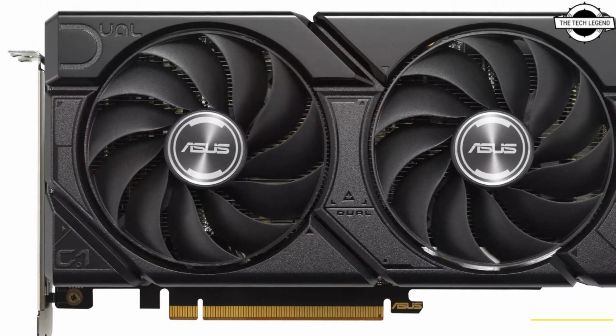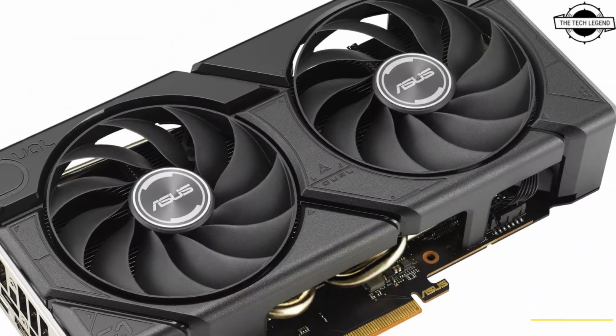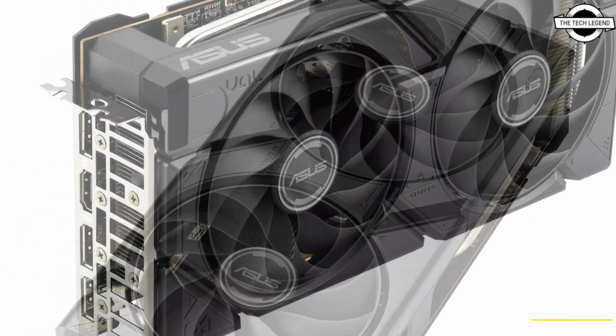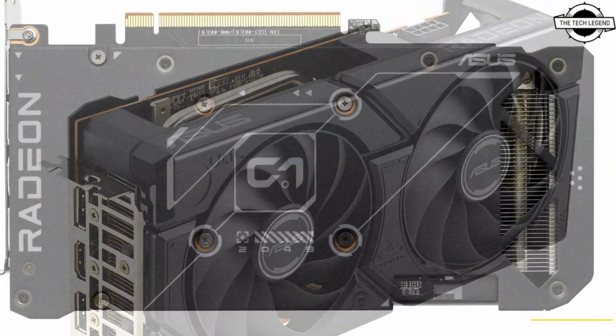The RX 7600 non-XT is AMD's slowest desktop GPU based on the RDNA 3 architecture, and users get the Navi 33 GPU with the full 2048 core count, but the board power is limited to 165 watts.